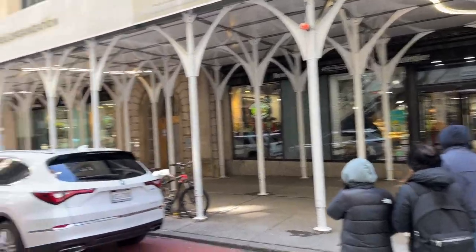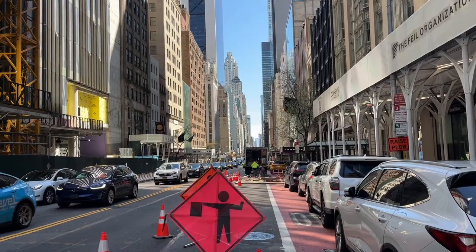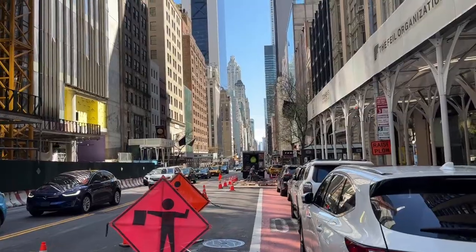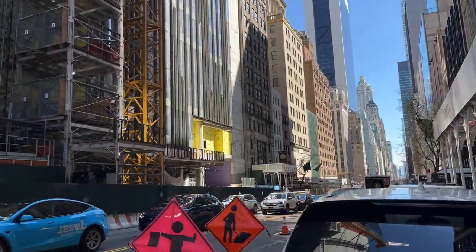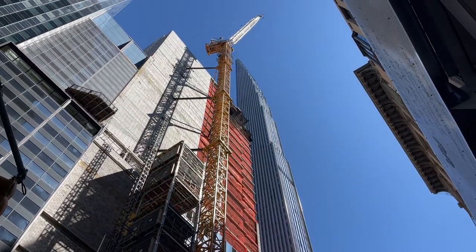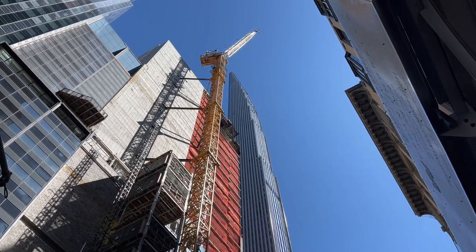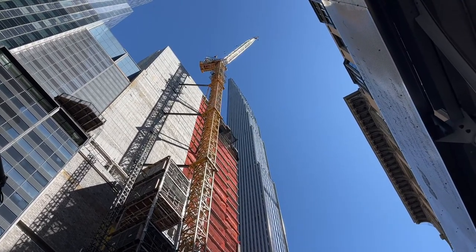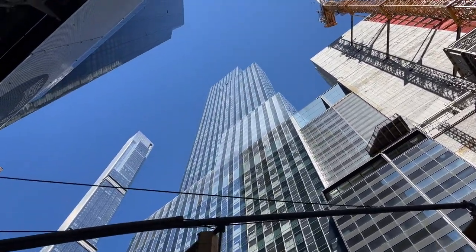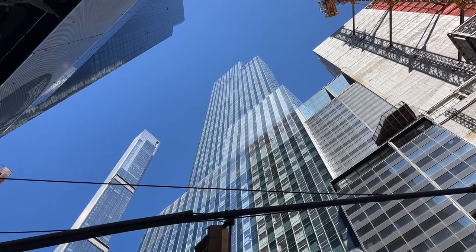Now, if you want to see another really cool rendering, just type in 350 Park Avenue. So 350 Park Avenue is going to be that brand new Citadel Securities Tower. The first 54 floors of the building are going to be occupied by Ken Griffin and Citadel. Now, temporarily, they're at 425 Park Avenue. This is 157 again.